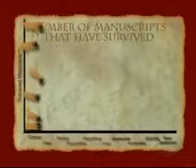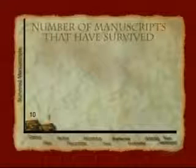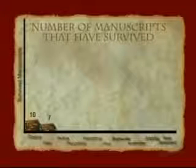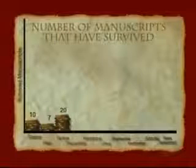Now, in comparing with secular literature, for example, Caesar and the Gallic Wars, 10 manuscripts. But nobody in university questions that Caesar fought the Gallic Wars, and for a long time he was the only one that ever survived that wrote about it. 1,000 years, the closest manuscript after he died, and there's only 10 manuscripts. Of Plato, 7 manuscripts. Of Tacitus, the Roman historian, right now there's less than 20 manuscripts that have ever survived.